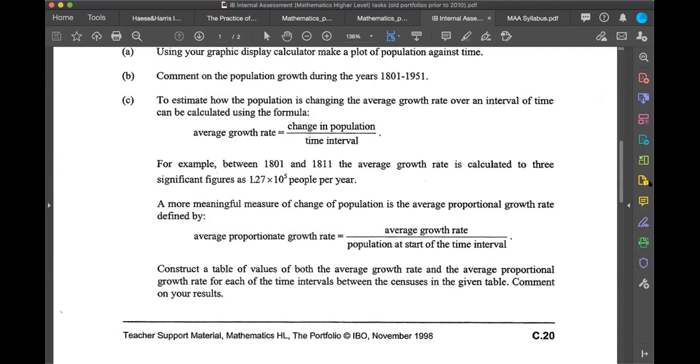And then they said, for example, between 1801 to 1811, they've calculated 1.27 times 10 to the power of 5. And then they've introduced another word. They've called this the average proportionate growth rate. Okay, two different formulas given. And then look at that part. It says construct a table. Construct a table of values of both the average growth rate, that means this formula, and the average proportional growth rate for each of the time intervals between the censuses in the given table. And then comes another comment that you'd make.